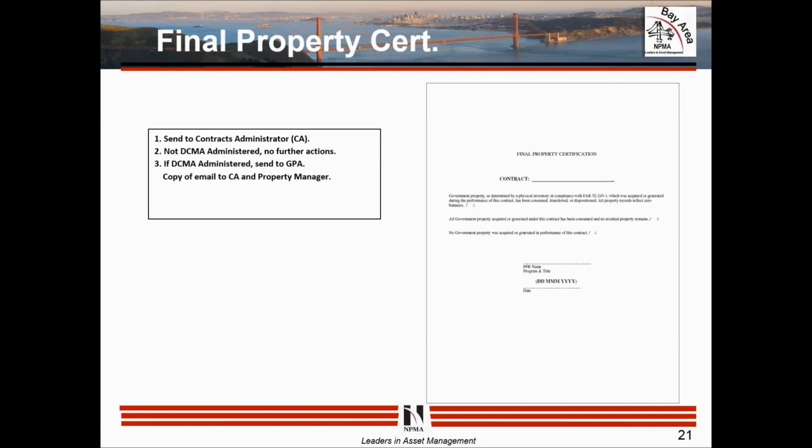Make sure you capture all the information, and closeout related documents have been validated as being in the appropriate program folder. Close the records in the contract closeout tracking log. That's our last step in that stage. And then, again, when I look at the next slide, this is an example of what we send to our contract administrators, a DCMA. If it's not DCMA administered, no further actions. If it's DCMA administered, it's sent to the GPA or another customer agency. So this is just an example for you all to have. Feel free to edit accordingly and make sure you're capturing your final property certification.